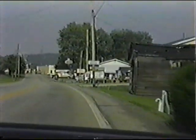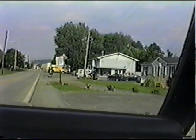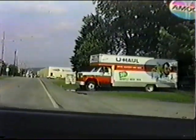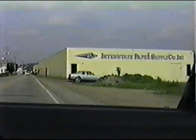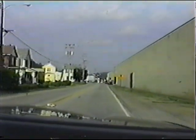Let's speed things up a little bit and head to the highway as we journey down Route 88 past the Community Ambulance Service. Let's see, it was Linderman's once. Today it's Greco's. I'm sure you can name others. Remember the old Roscoe Sportsman Club that sat here? There's just part of Interstate Paper and Supply Company. As we move down 88 on the left, used to be Spar's Feed Store.